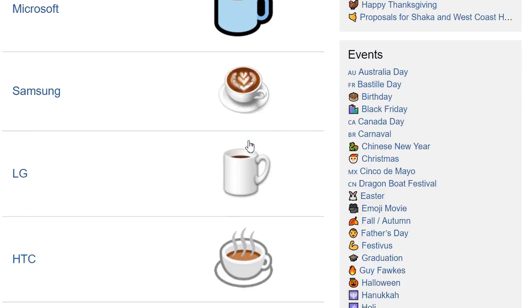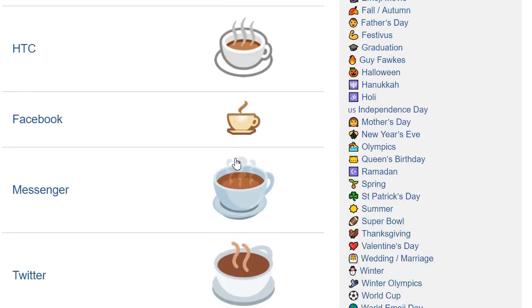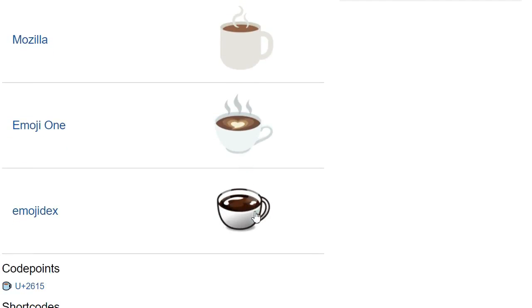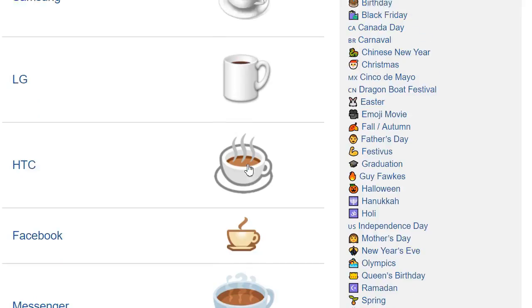So, if the rising wavy lines are meant to portray boiling heat, why is the HTC mug half empty? Or half full if you're an idiot. It wouldn't still be that hot if anyone had drank from it. Messenger shows the ghosts of the coffee beans rising from their watery grave. Worms. The rim of Emoji.'s cup kind of blurs into the liquid. How can such a simple and essential emoji be done so poorly so many times?